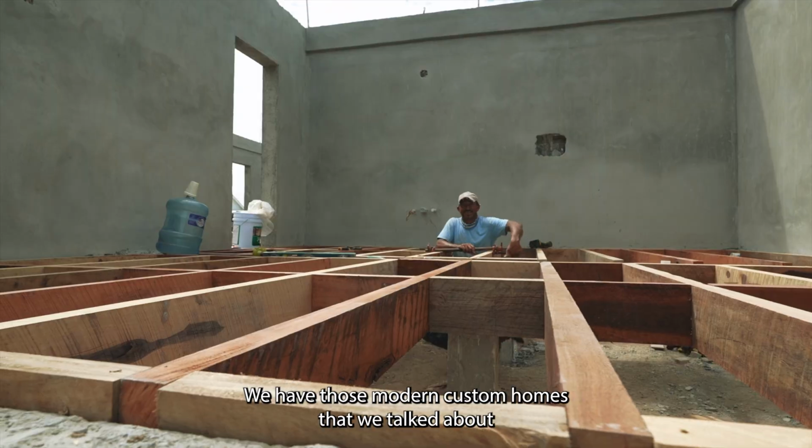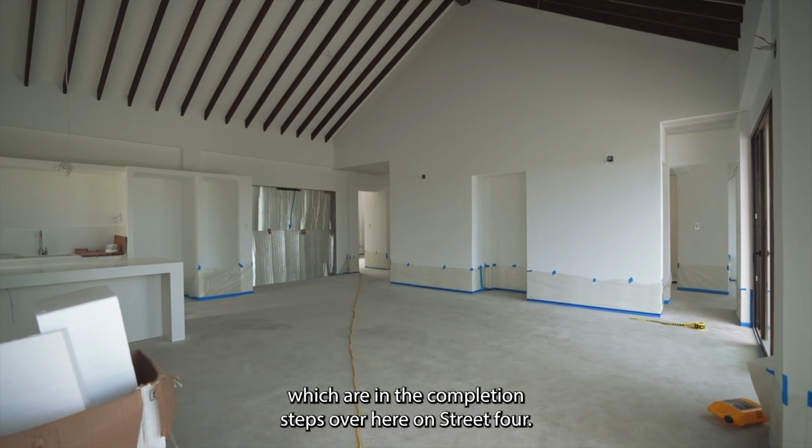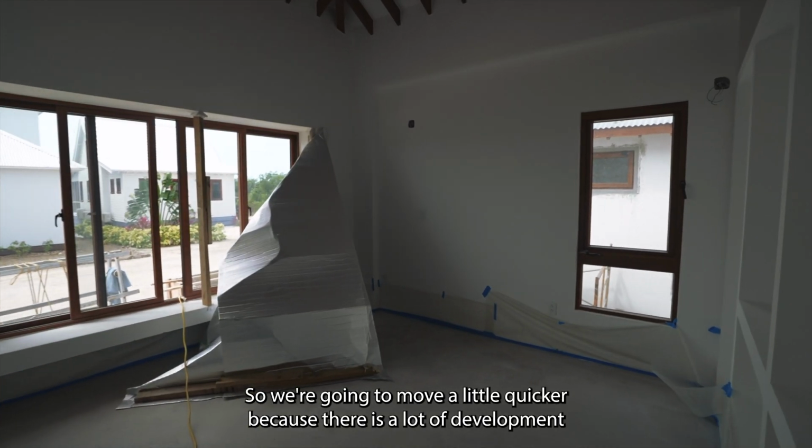We have those modern custom homes that we talked about, which are in the completion steps over here on Street 4. So we're gonna move a little quicker because there is a lot of development going on here.